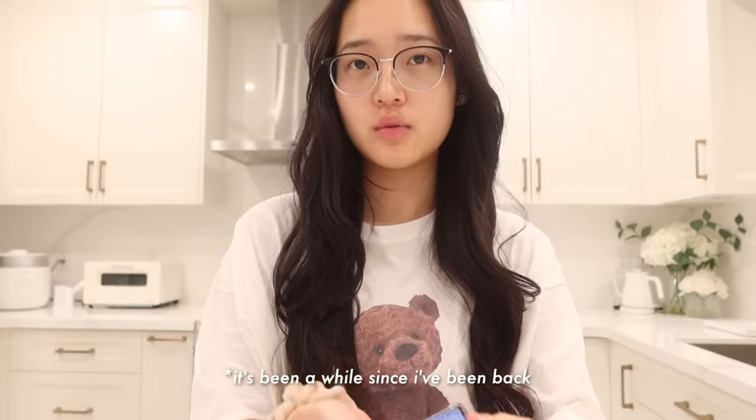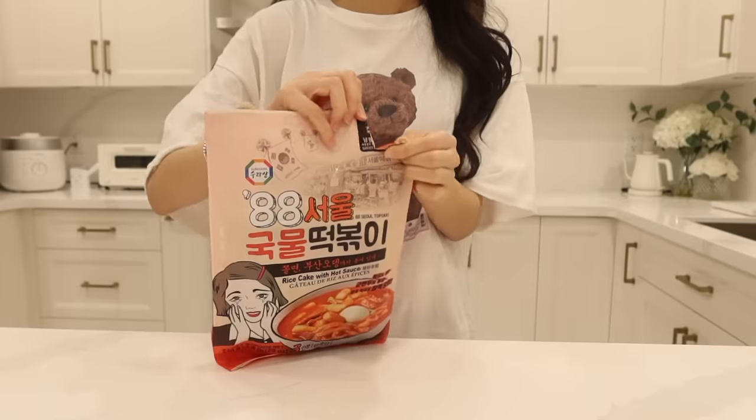I'm back home from school and right now it's 10 p.m. but I still didn't have dinner, so I'm gonna make this instant tteokbokki kit that I have at home. I was randomly craving tteokbokki, so I'm gonna make this even though it's late to have dinner.